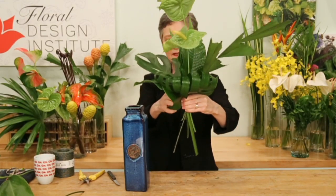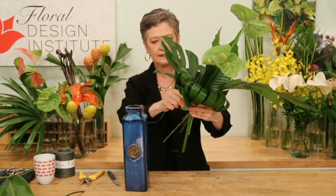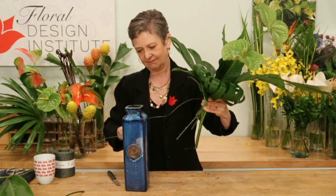Then come back maybe with one more of the Monstera under here. Where do I want him? Make him be a shelf for everything else. And I'm just kind of clustering it in my hands, and I'm going to go back and tie this off again.